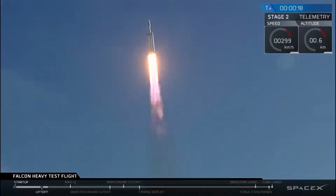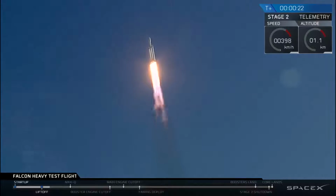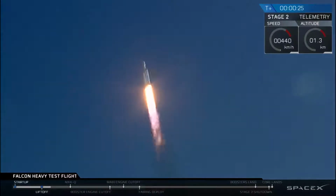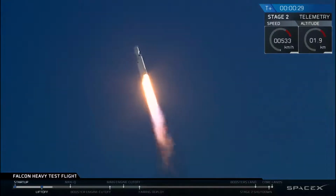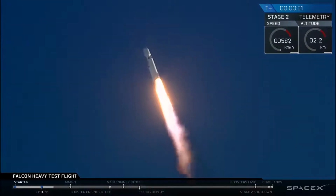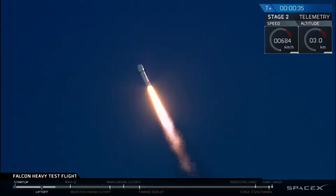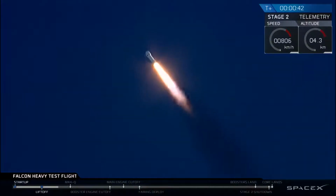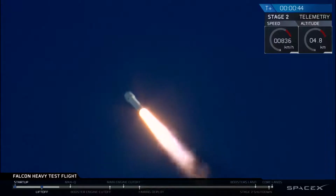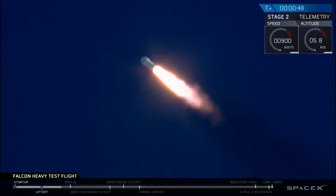Stage 1 propulsion is nominal. Falcon Heavy heading to space on our test flight, building on the history of Saturn V Apollo, returning pad 39A to interplanetary missions. We're getting ready to throttle down for max Q.